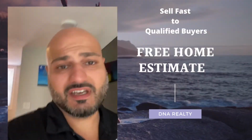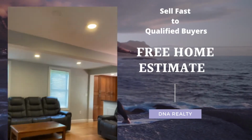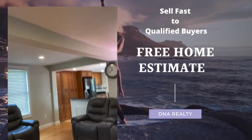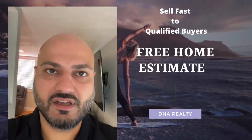And this is what you can get in Nahant, Massachusetts. 570, 3-bed, 1 bath, and you are right near the ocean. If you want this place, you know what to do. It's not gonna last long.